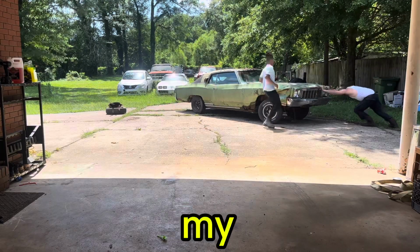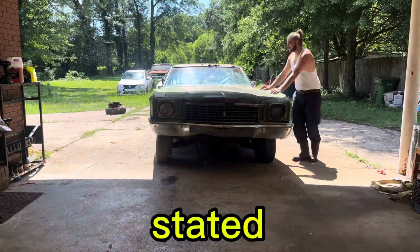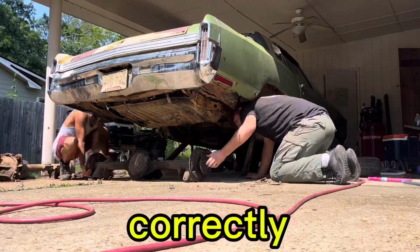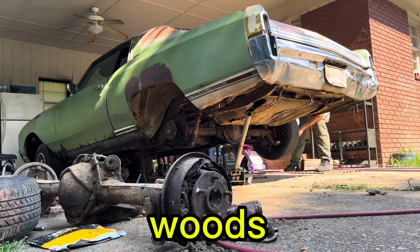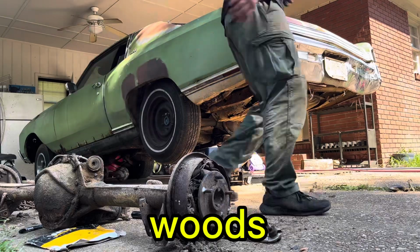This is me and my nephew getting the Monte Carlo ready to push in here so we can do a differential swap, what I stated about earlier. More fun facts about the Monte Carlo. The plates on it, if I remember correctly, it had been off the road since 1984, so it had been in those woods because the guy's father-in-law had bought it, I think, in 85, so it's been in those woods since then.